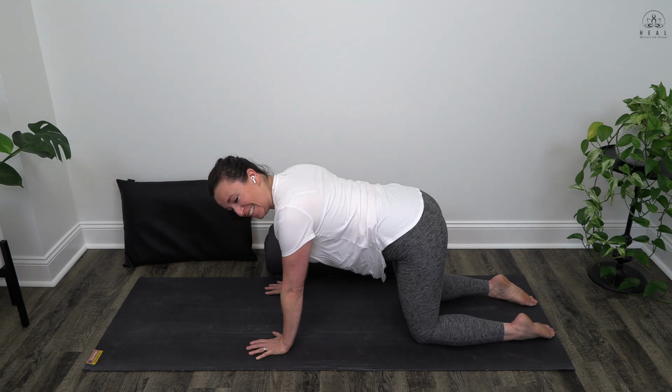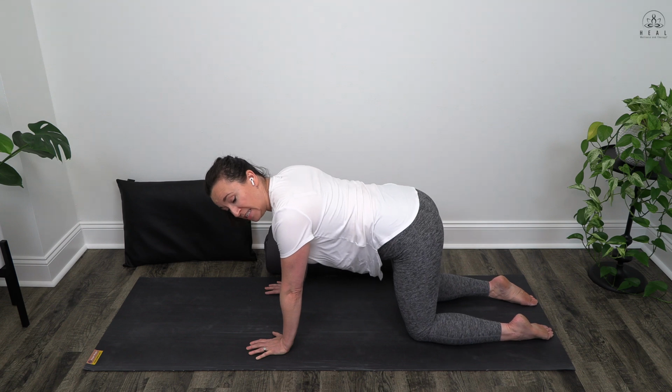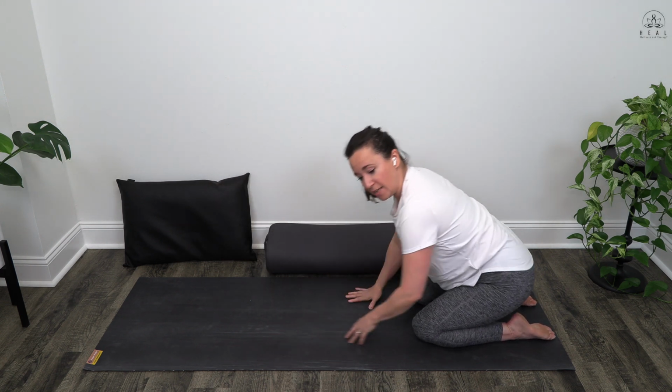Take a deep inhale into the belly. Exhaling out. Deep inhale in. Exhaling out. 1 more time. Nice deep inhale in. And exhaling out. All right, from your hands and knees, slowly bring yourself back into kneeling.